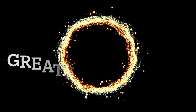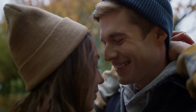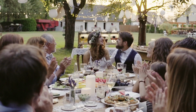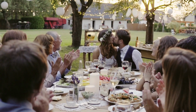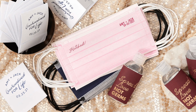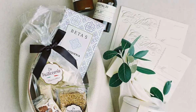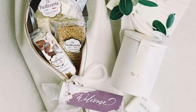Number 9. Greater gratitude. If you haven't gotten the recurring theme yet, 2021's wedding trends celebrate living in the moment in a post-pandemic world and reframing our priorities. Couples are doing the same by expressing their gratitude on an elevated scale and giving back to their guests with welcome or send-off boxes. These boxes house all of the event necessities in one box, including personalized hand sanitizer, masks, programs, and take-home favors, allowing guests to experience the warmth of the couple's kindness and appreciation.